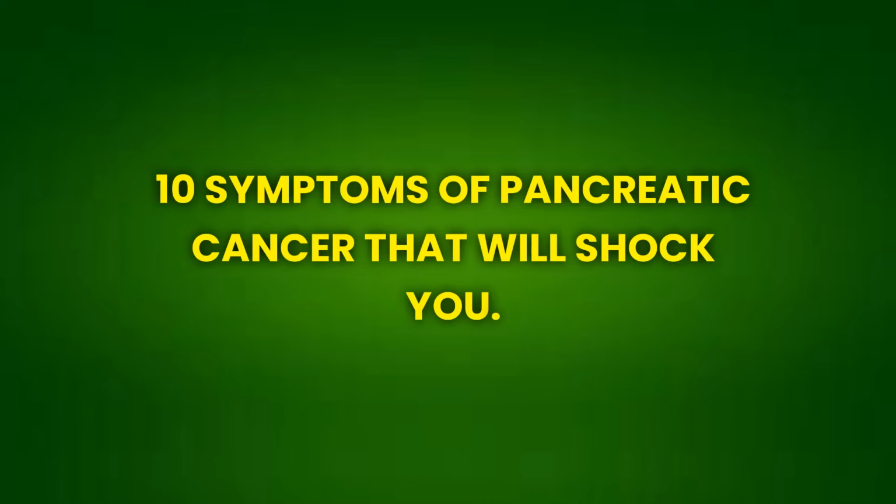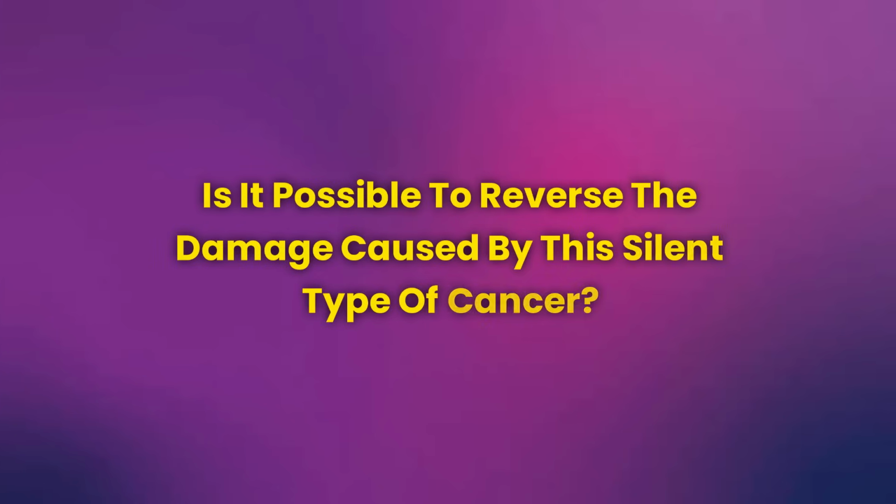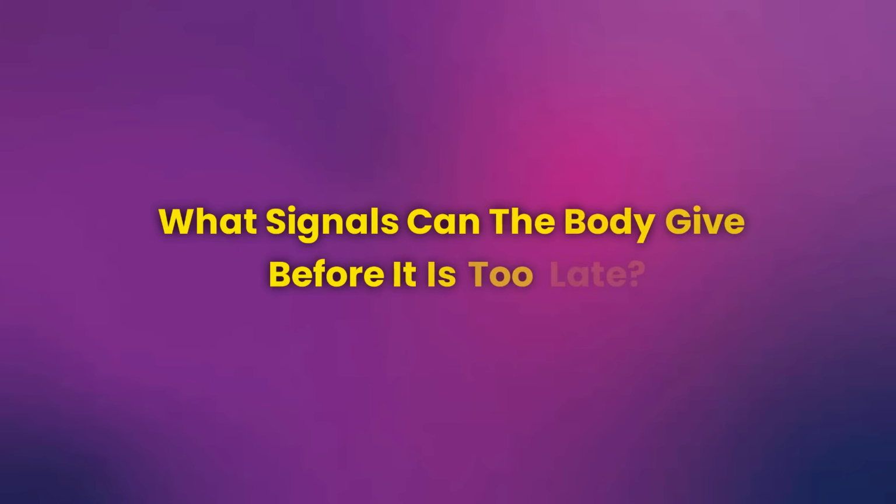10 symptoms of pancreatic cancer that will shock you. What causes pancreatic cancer? Is it possible to reverse the damage caused by this silent type of cancer? What signals can the body give before it is too late?